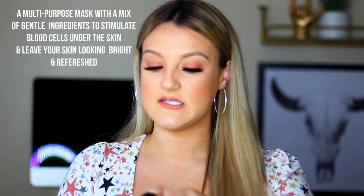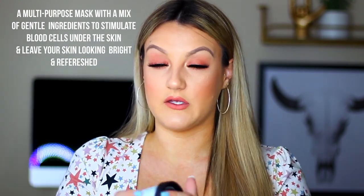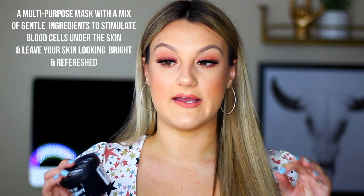On the lines of kind of a tingly pore refining mask, I have this Lush mask called Mask of Magnaminity. Try saying that 10 times quick. So basically, this is also a very gentle exfoliator. It smells minty, it smells like toothpaste to me, but I really, really like this. It's very cooling and tingling.